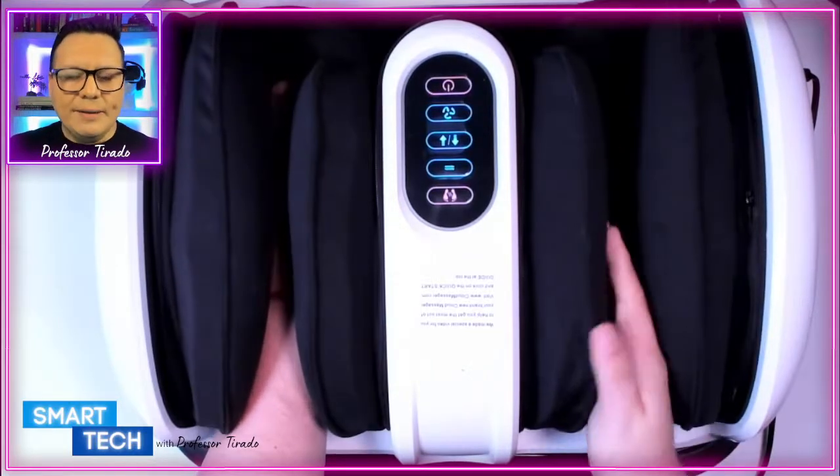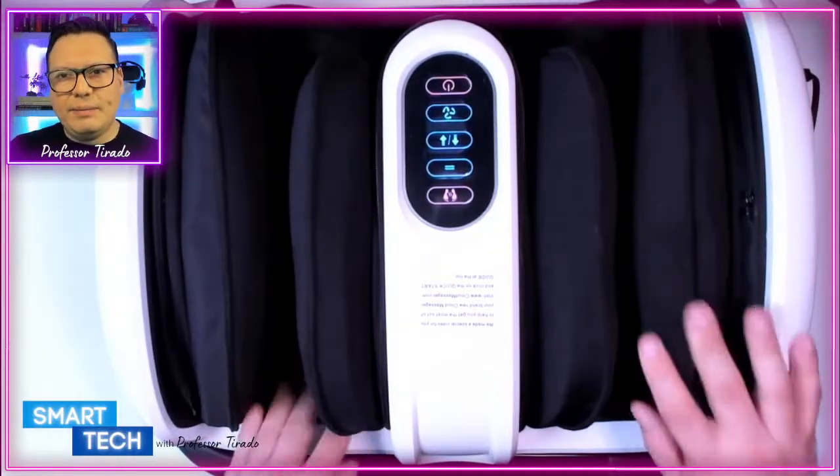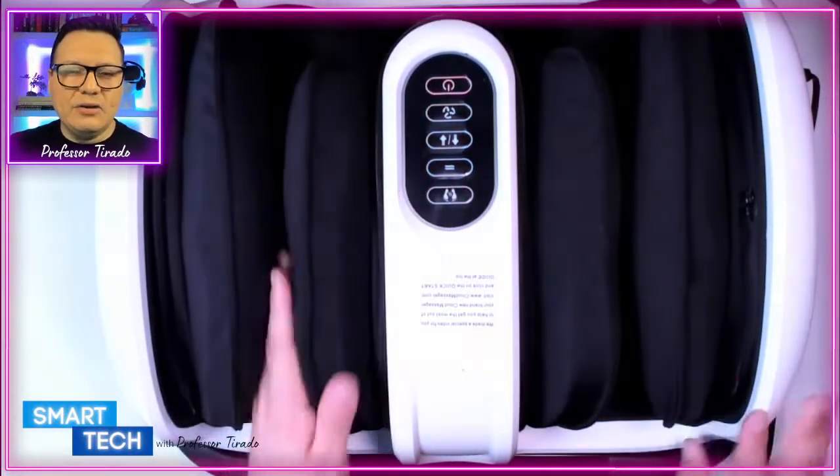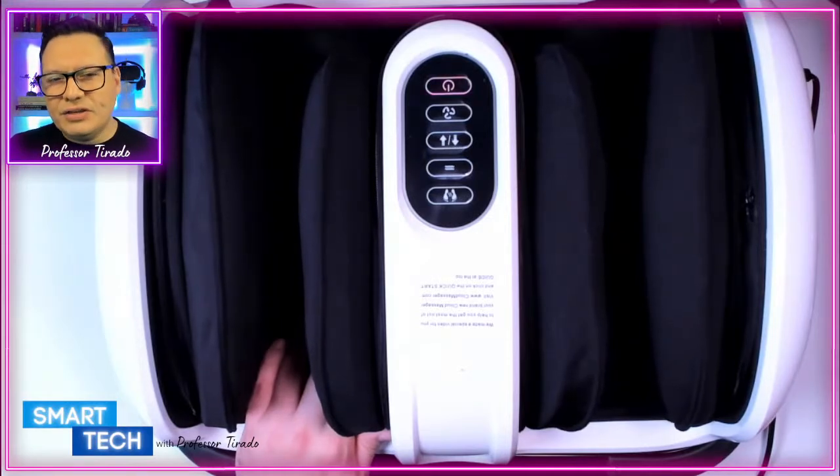So you have 3 different levels of intensity, so low, medium, and high, and the fact that, again, you can either isolate the different heat therapy, kneading, compression therapy, or you can do it all at once. So if you've been thinking about getting something like that, then maybe consider picking this up, because right now it's 50% off. If you're seeing this for $299.99, it has a 50% coupon on the product page.